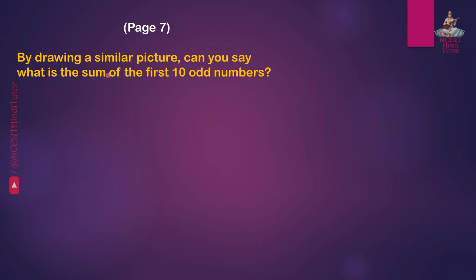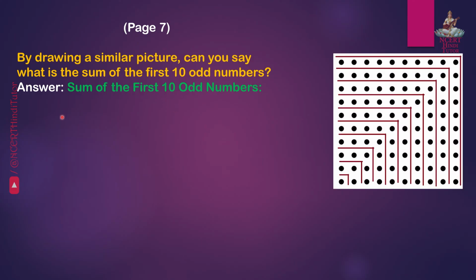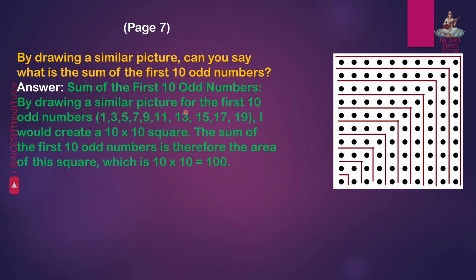Page 7. By drawing a similar picture, can you say what is the sum of the first 10 odd numbers? Answer: sum of the first 10 odd numbers. By drawing a similar picture for the first 10 odd numbers 1, 3, 5, 7, 9, 11, 13, 15, 17, 19, I would create a 10 by 10 square, this one. The sum of the first 10 odd numbers is therefore the area of this square, which is 10 multiplied by 10, equal to 100.